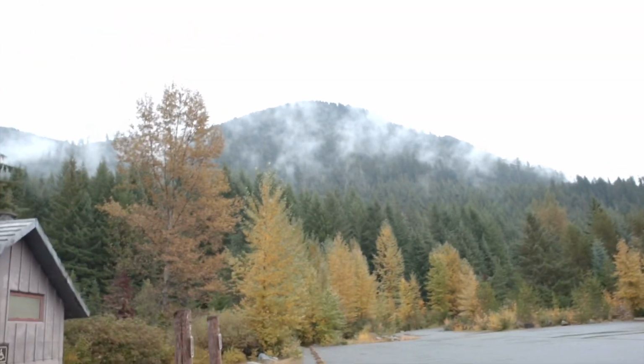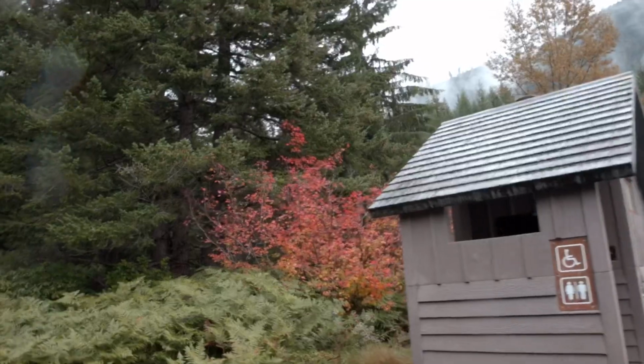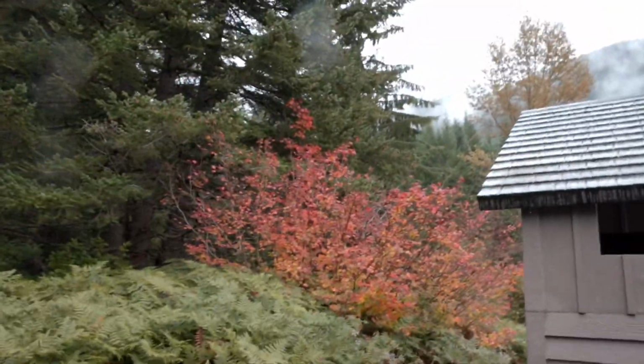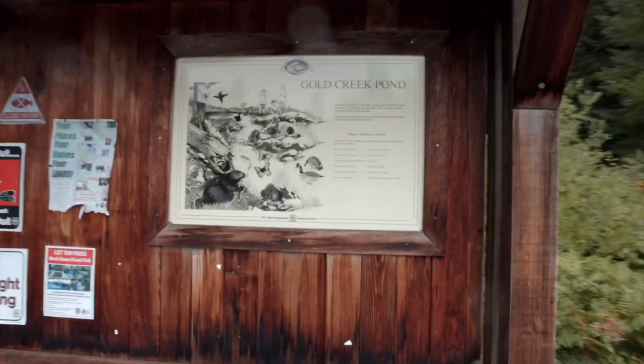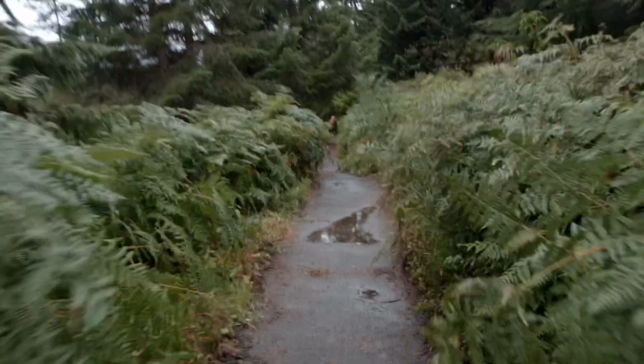Alright, I think mission accomplished. We did find some fall colors here. There's a couple right over here as well. This is pretty exciting. Look at those. Nice. And we're at another trailhead here, Gold Creek Pond. It's a nice little place, you guys. Never been here. Just make sure you have the right pass.